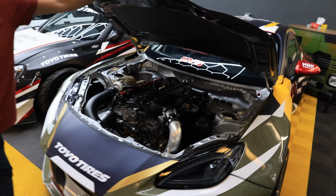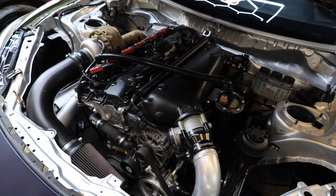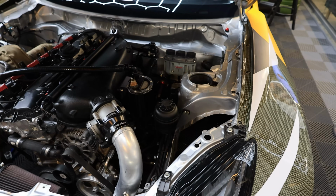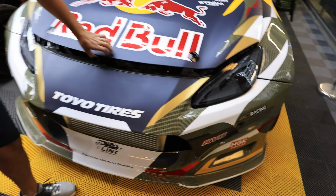Yeah. This is super cool. I think we're the only people who did a B58 on a drift car now. In the Middle East, yeah. We built a Supra a couple of months ago for a customer in Saudi Arabia, and this is the second car. Nice. I really like that.